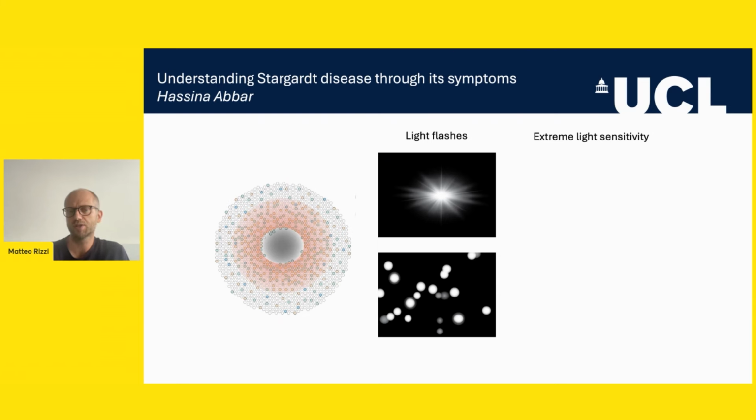So there is no stimulus, there are no blinking lights, and yet the patient has an illusion that they are seeing a light flash. From what Hasina told us, it could be of different shapes and different locations. It could be a single big flash, it could be lots of little sparkling lights. It could apparently also sometimes be shaped a bit like a spiral or like the letter C. But in general, it seemed to be a prominent feature, and quite a scary one, apparently, because when something comes out of nowhere, of course, it can be scary for us.